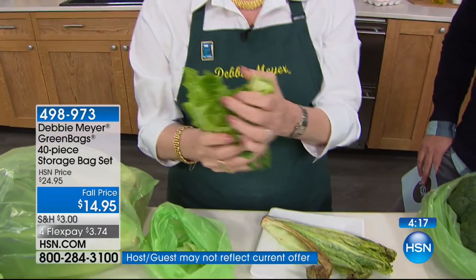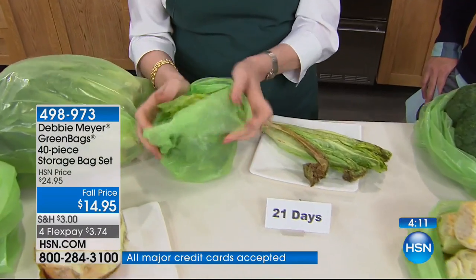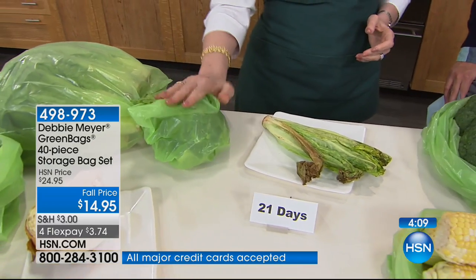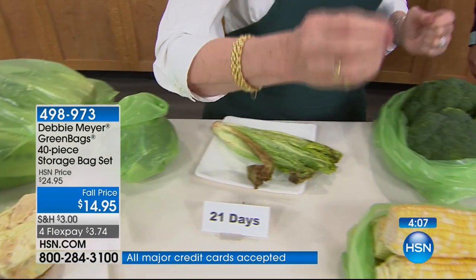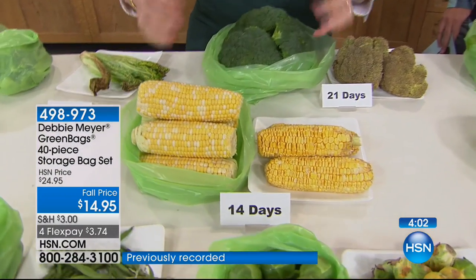I love the aroma of fresh vegetables. In the industry, it's known as Debbie Meyer Active Storage, because my products, my green bags and my green boxes, all are designed to actually extend the life. It's actively working to extend the life of what's in the bag.